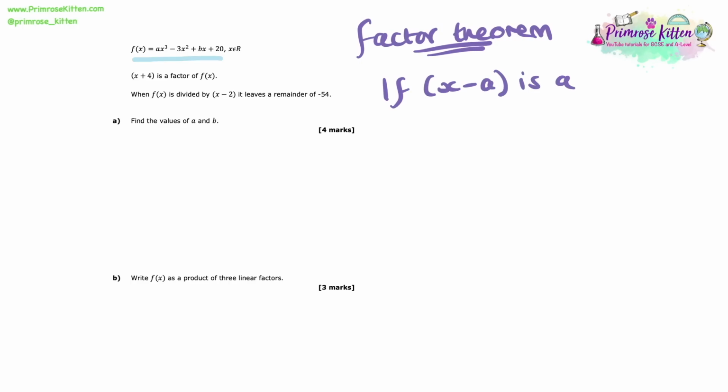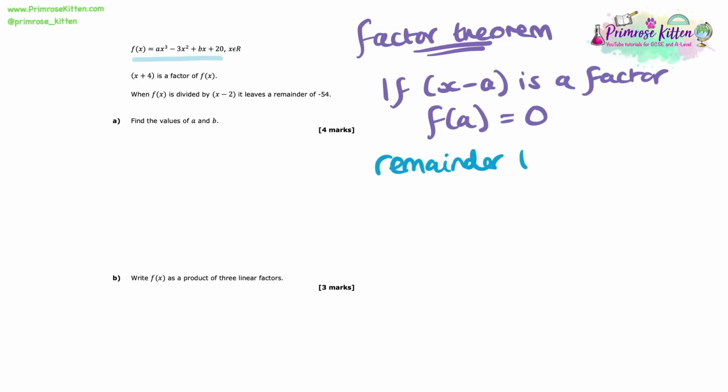So because we know that x plus 4 is a factor, we're going to use the factor theorem. And the factor theorem states that if x minus a is a factor, then f of a will equal 0. Now, in addition to that, we're also able to use something called the remainder theorem here. We were told in this question that when f of x is divided by x minus 2, it leaves a remainder of minus 54.